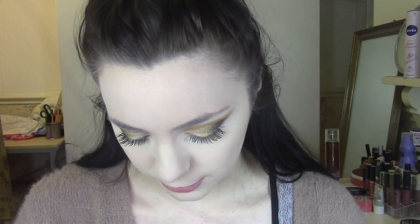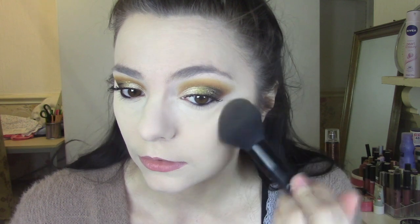For bronzer, I'm going to use Benefit Hoola Light, which I'm obsessed with. I love this. I'm so glad I bought it. It's just a perfect natural bronzer for pale skin. It is just amazing. So I'm just going to use this on my cheeks and my forehead.